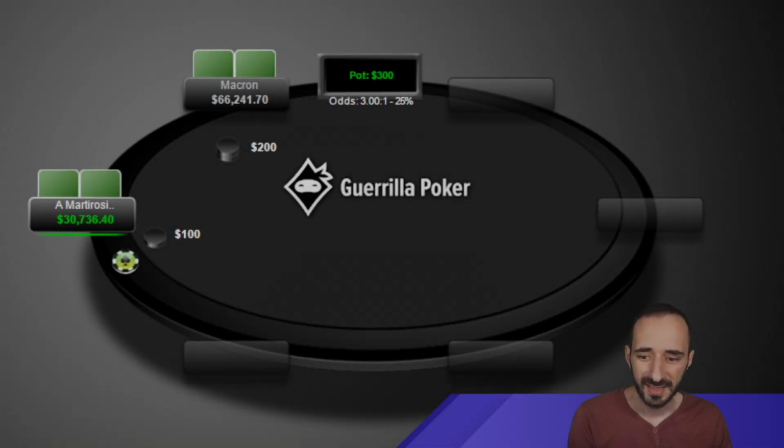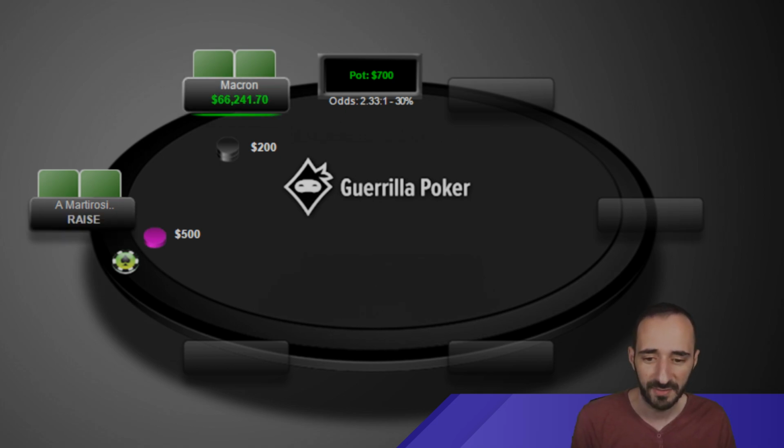Okay, pretty cool hand here. Heads up between Marty Rossi and Macron. I'm personally not familiar with either of these players, so we're just going to judge by showdowns how they played. Only 100, 200, much lower than hands we've been reviewing previously. Marty Rossi raises 2.5x, gets 3-bet 4x, and calls.